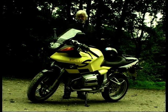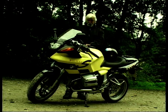Back in the game in a big way, the bike came in a range of options, including a sports bike to follow in the great tradition of the R90S and the R100S. Here, by public demand, is BMW's latest sports twin, the R1100S.